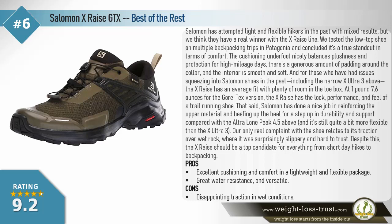There's a generous amount of padding around the collar, and the interior is smooth and soft. And, for those who have had issues squeezing into Salomon shoes in the past, including the narrow X Ultra 3 above, the Xrays has an average fit, with plenty of room in the toe box. At 1 pound 7.6 ounces for the Gore-Tex version, the Xrays has the look, performance, and feel of a trail running shoe. That said, Salomon has done a nice job in reinforcing the upper material and beefing up the heel for a step up in durability and support compared with the Ultra Lone Peak 4.5 above, and it's still quite a bit more flexible than the X Ultra 3.